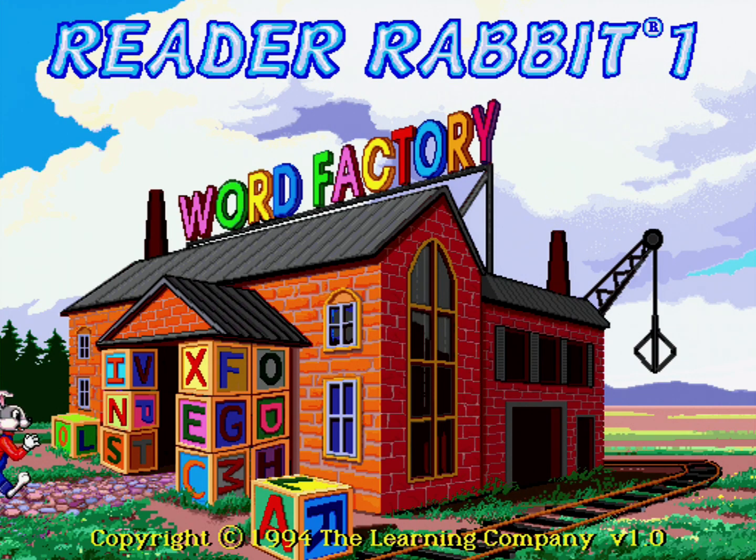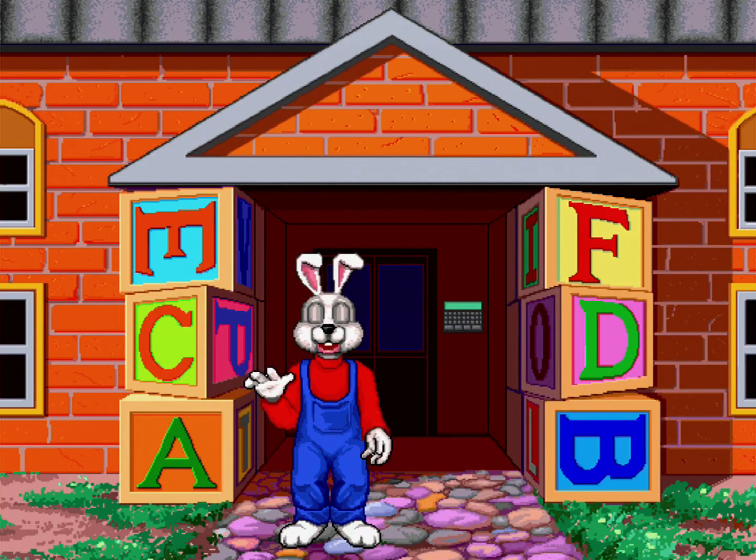and choosing letters. Reader and his friends will help us learn together. Off to Wordville, soon we will be reading better. Yeah! Let's go! Hi, my name's Reader Rabbit, and this is my fabulous word factory. In here, we make words that name all sorts of things. While you are playing, if you ever need a hint, just choose me, and I'll be happy to help.